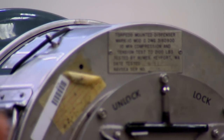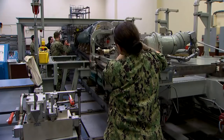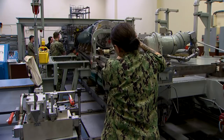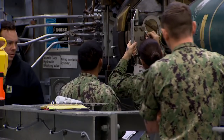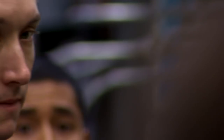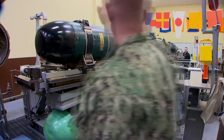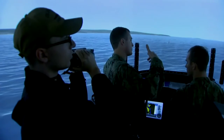When it comes to launching a 3,700-pound Mark 48 acoustic homing torpedo with a 650-pound high explosive warhead, there's no room for error. There are typically two four-hour sessions a day, with 40 hours of total training before they're ready for the real thing. From torpedoes to transportation, our next stop is the bridge.